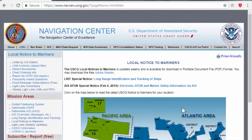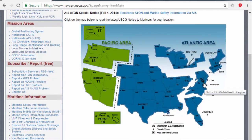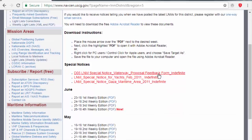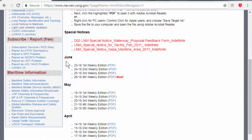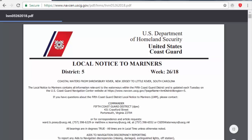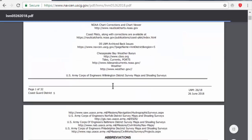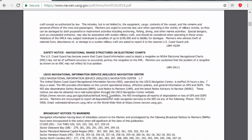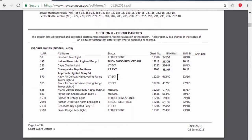Brings you to this map, and we will pick again the Middle Atlantic States. Brings you to the Local Notices to Mariners page for the Middle Atlantic States, and here we are for the month of June, and I will pick this last one in the month of June, and you see that this is PDF new. So I'm going to choose that, and it brings you to this document, Local Notices to Mariners. And in this document, you will find a section entitled Discrepancies. Section 2, Discrepancies. And in here are listed specific light list number items.